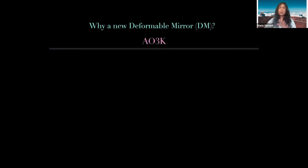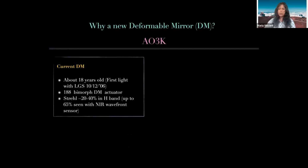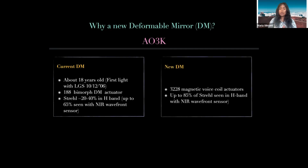A quick comparison between the old and new deformable mirrors at Subaru. The old one is about 18 years old, and it had first light with the laser guide star in October 2006. It is a 188 actuator bimorph DM and achieves a Strehl of up to 40% in H-band. With the near-infrared pyramid wavefront sensor, it will be able to achieve about 65%. The new deformable mirror, however, has way more actuators, about 3,200 of them, and up to 80%, 85% of Strehl was seen with the near-infrared pyramid wavefront sensor in H-band. And I will show pictures of that towards the end of the presentation.